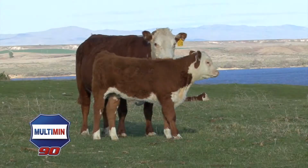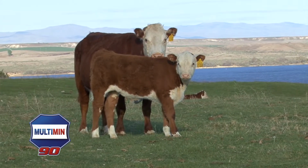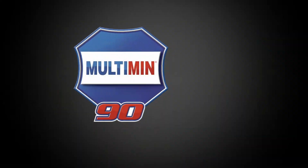In the last 3 years, we've changed some things in our AI protocol, one of which was the use of multi-min. We've seen a significant increase in our AI pregnancy rate. The cost of an embryo program is significant, and we feel that if we were able to even get one more pregnancy out of a cow, that would pay for the whole cost of the whole bottle of multi-min right there.